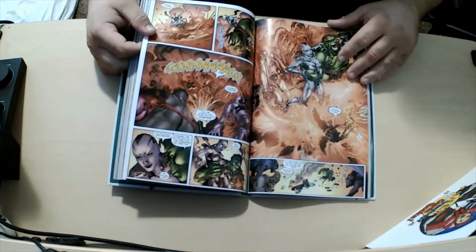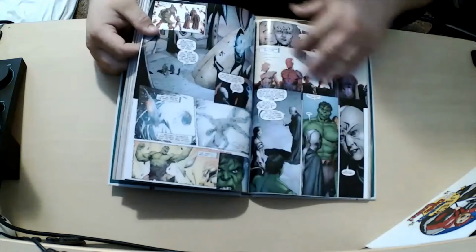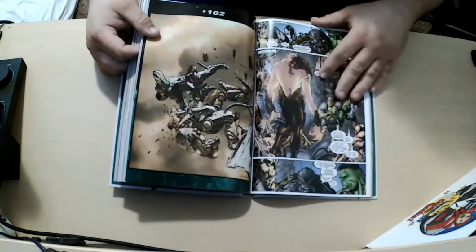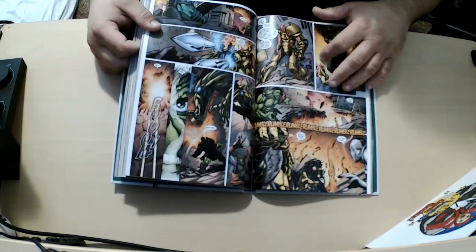And then after that you get World War Hulk, which is also good, so it's a good place to continue as well. And I don't know, this is one of my favorite stories, so probably one of my favorite Marvel stories too. And I really like the way they did this hardcover.